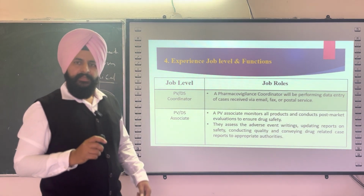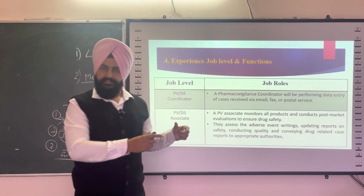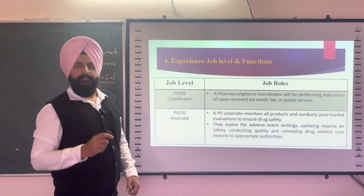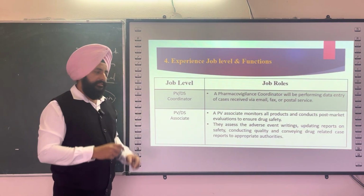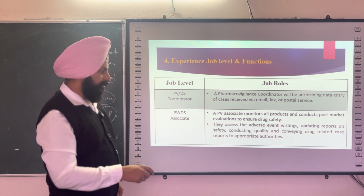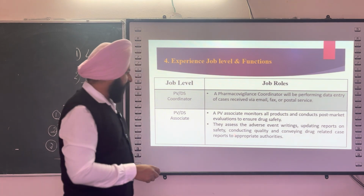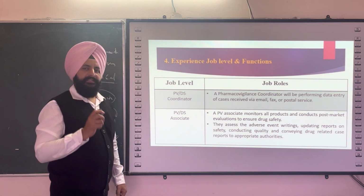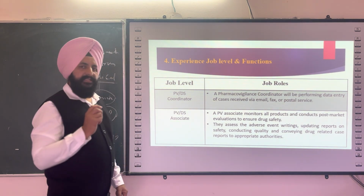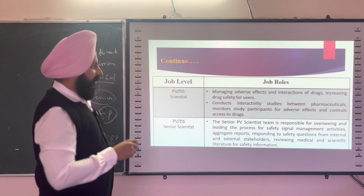That means whenever a drug moves from the clinical trial to clinical practice, this person should know the post marketing evaluation which is required for the safety of the drugs. And the second thing, to assess adverse events, and they should know how to write, how to update, and how to conduct the quality analysis. So this is the job of a pharmacovigilance associate. Next is the job of a pharmacovigilance scientist.